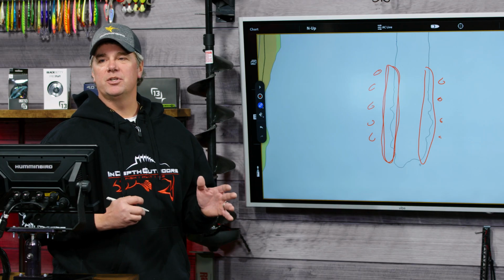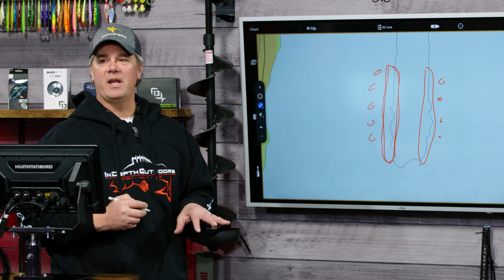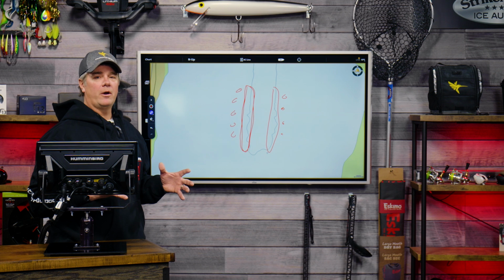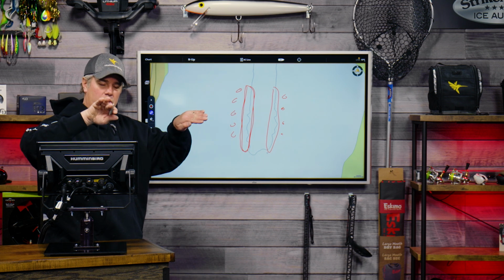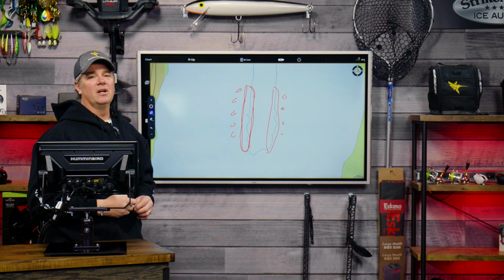Most of our fish came at that 5.5 to 6 foot of water range, which was definitely not the deepest water we could find. So our time on the water today really adhered to that principle of find the edges, find that area where you drop down into the deepest water available, focus your attentions there, and that's where you're going to be the most productive most of the time.